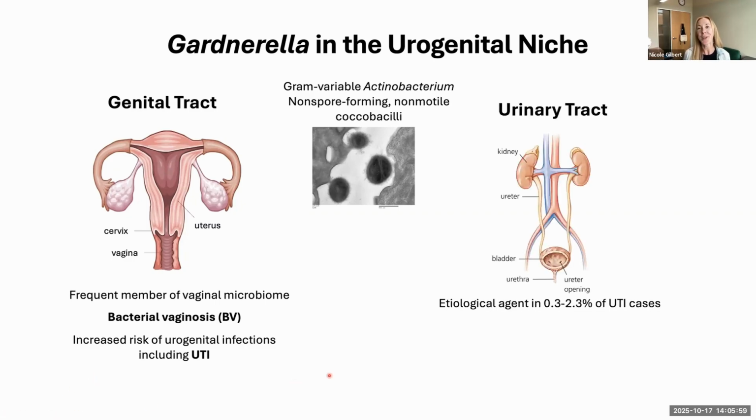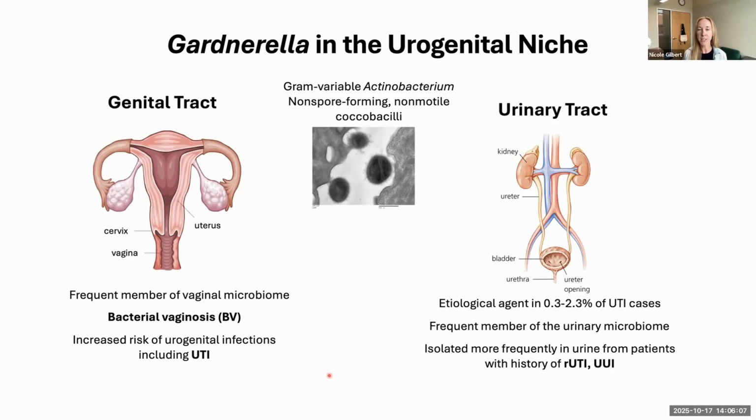All right. So in the urinary tract, Gardnerella is a relatively rare cause of actual UTI, but as many of you are familiar, it's a frequent member of the urinary microbiome. And some of the initial papers that came out with the urinary microbiome reported that in some instances, it was more frequently isolated in patients with a history of either recurrent urinary tract infections or urgency urinary incontinence. And that has held true in other studies since then, but it hasn't always been the case. And a lot of what we are working on is trying to understand why that may be. So we'll get into that later.